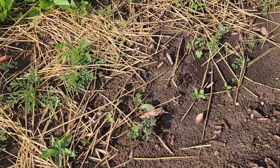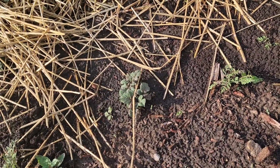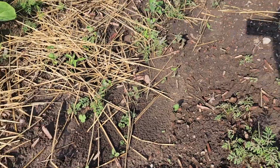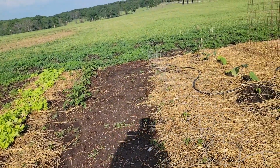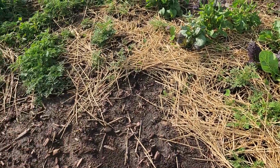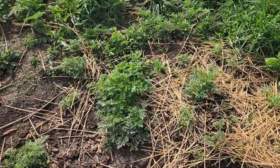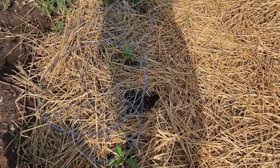Then we also have another row of potatoes. This one I think is all red potatoes. We actually didn't even get this row completely filled. And then the ones that I showed you first, like these ones are newer, and the other ones have been planted in there for probably a month or more.